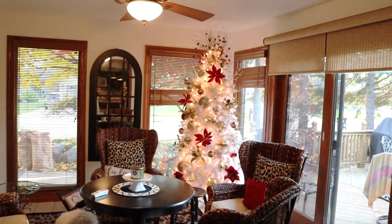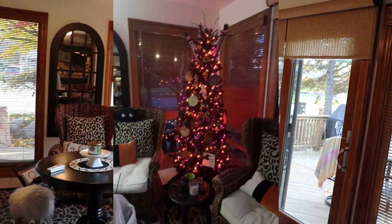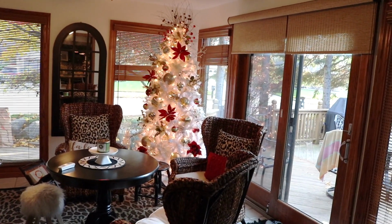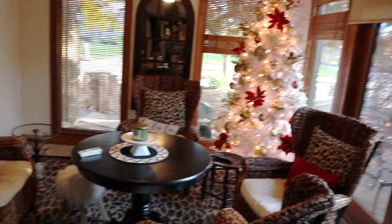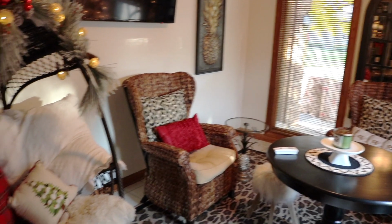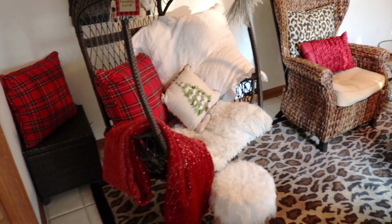So if you watched my Halloween video, this was in the corner, a Halloween tree just recently, which is fun, and I'll show you where I put that black tree in a minute because we're gonna go check out the second tree. So really, that's it, and then I will show you something that is ultimately my favorite thing in here. And that is my swing chair, and yup, we decorated.